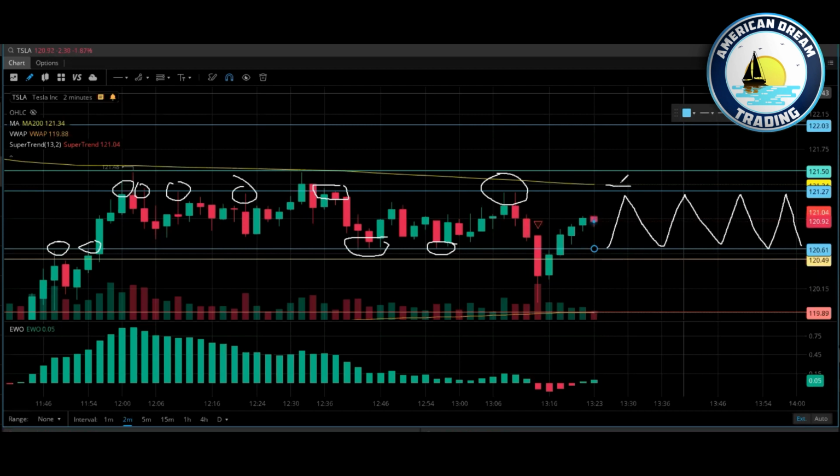If it breaks to here, we know that's going to be a nice long. We know if it breaks here, that's going to be a nice short or a put, right? But that's the channel we're trading in. So scalpers, do your thing inside of your channel. For everybody else, there is your 2-minute confirmation EWO to the upside on Tesla.